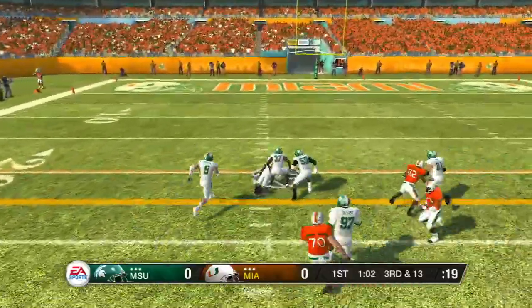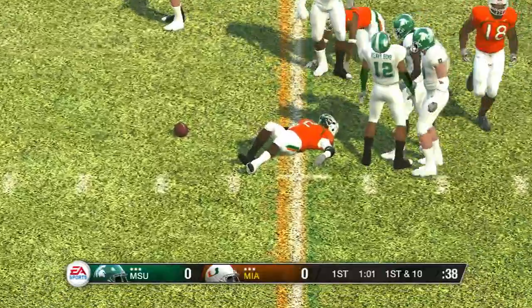Catches it, and he's looking for more. And we'll take a break while the injured player is attended to.